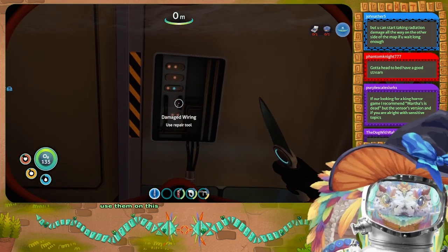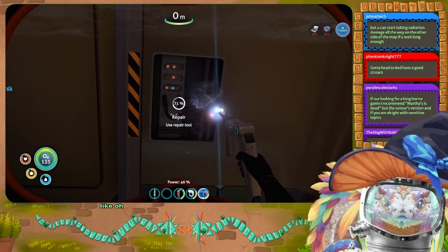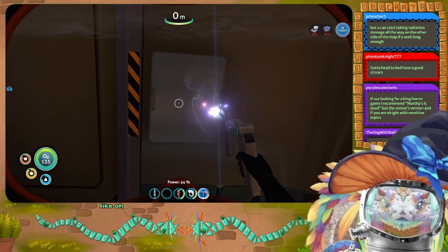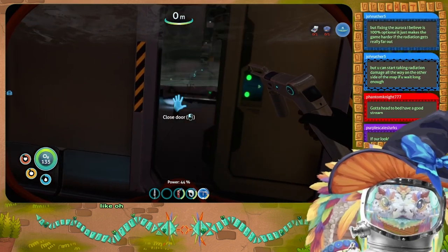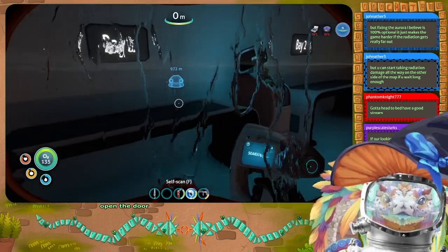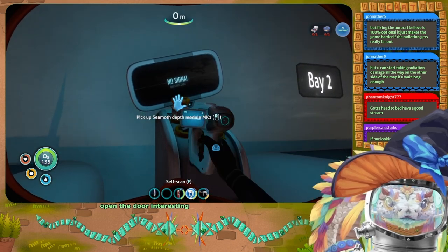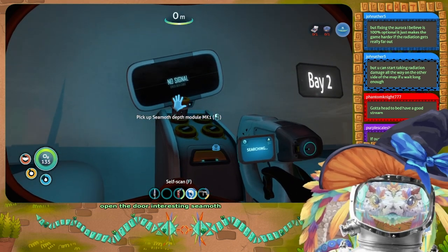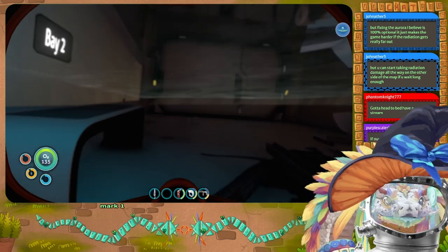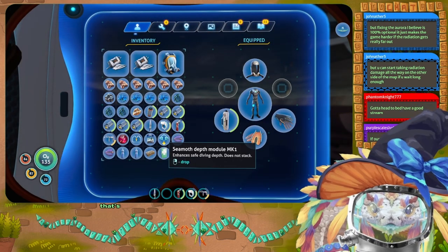We've got so many batteries. I need something to use them on. This is probably the thing where it's like, oh. Open the door. Interesting. Seamoth Depth Module Mark 1. Alright. That's a thing.